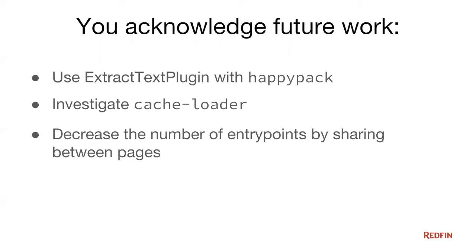We didn't actually integrate extract text plugin with HappyPack, partly because having two separate HappyPacks makes the configuration really hard to read, and I don't have that many lines on the screen. You should also investigate Cache Loader, which is called out in the HappyPack docs as the thing you're supposed to use. But when you tried it just by dropping it in, it just exploded for reasons that you didn't really want to debug while you were working on this talk.